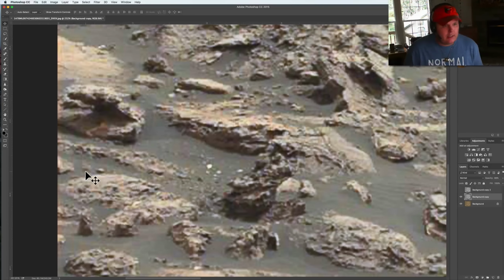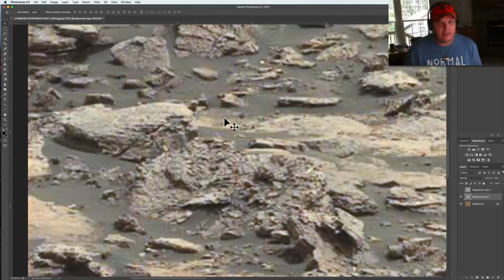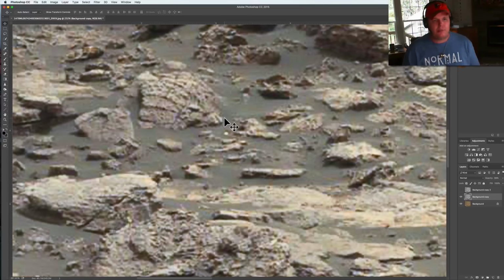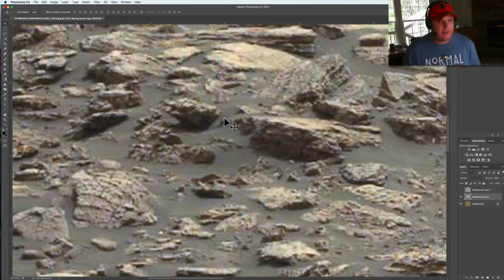Obfuscation, even to this day. I just don't think we're ever going to get a true picture from NASA where it's absolutely 100% from Mars without being touched by some sort of filter on it. I mean, that's just how it is. Well, they've got filters on them automatically anyway, so that's a little catch-22 in what I just said.